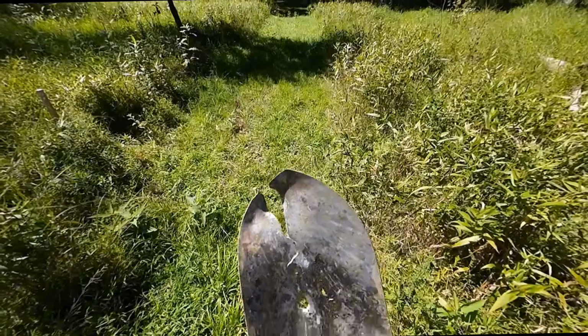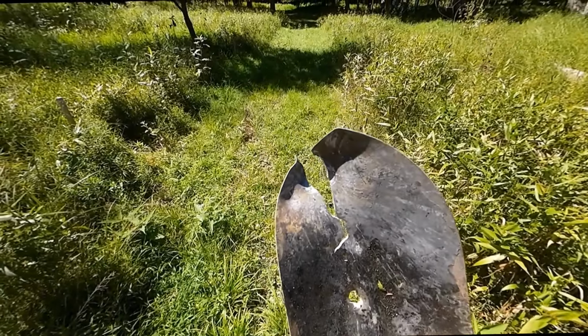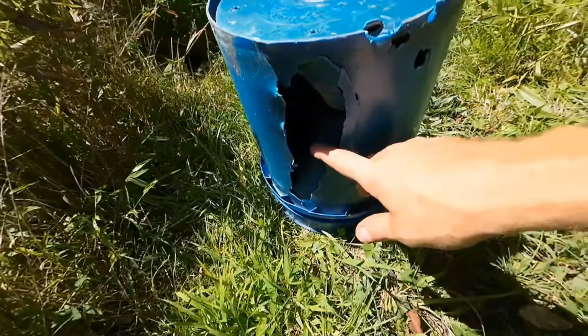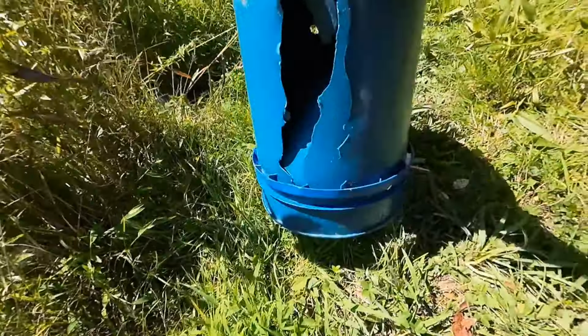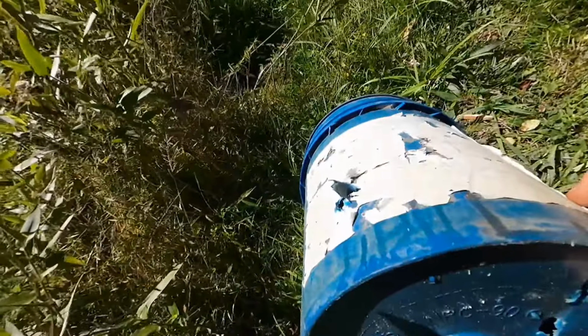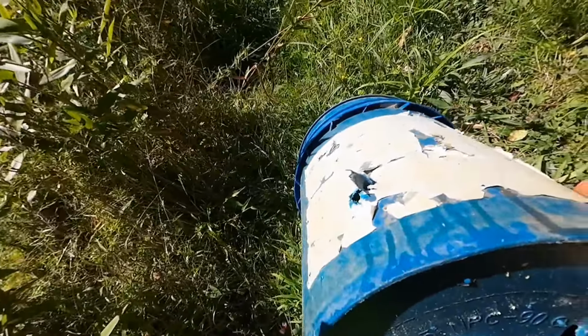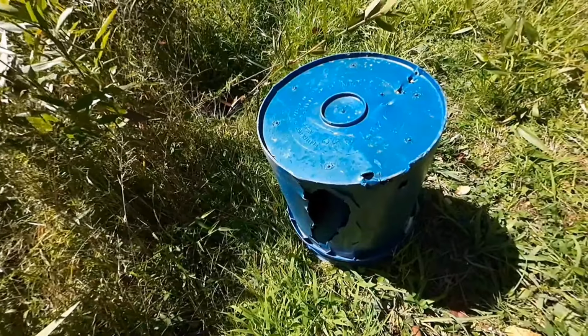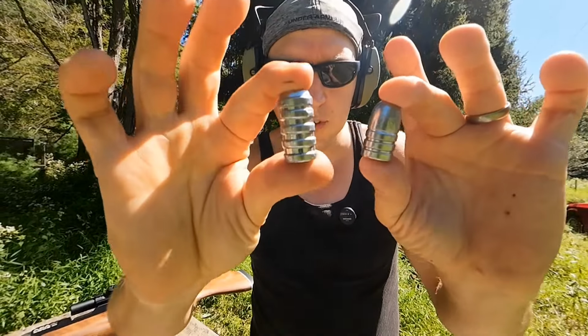Once again, it was like, excuse me, Mr. Shovel, but I'm coming through. It hit with so much force, it actually broke the front side of the bucket and still tore out the backside. That was a penetration for sure. That was amazing. We do have 2 rounds left for today, the round nose and the giant 1465.